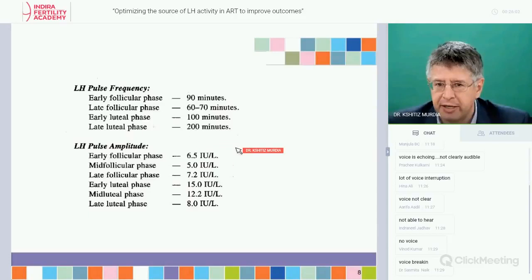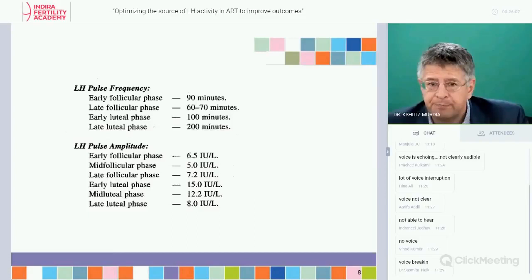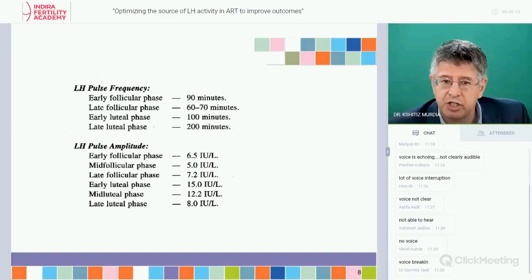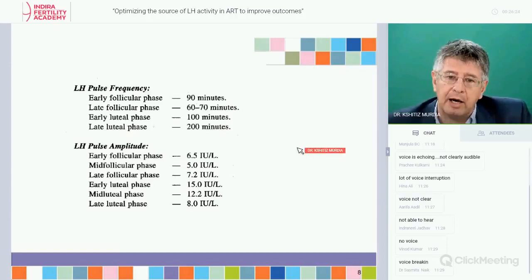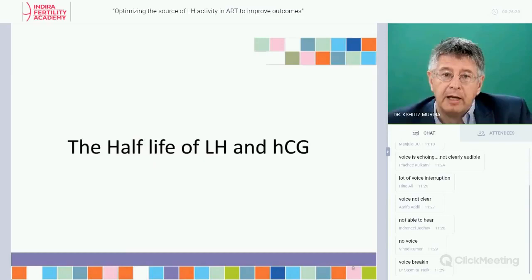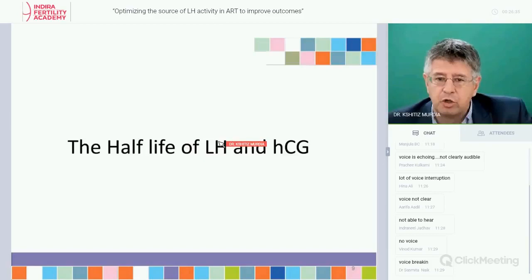Well, the half-life of LH is about 10 minutes, half an hour, maybe 1 hour. If you give one pulse, then for the rest of the 24 hours the patient will not get any LH, and the cycle will just stop. So this is how Mother Nature sorted out this short half-life for our patients, for all women. Now, is this true? What's happening with the half-life of LH compared to hCG?